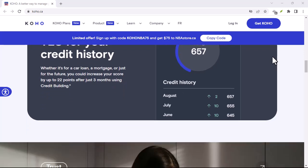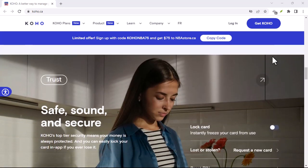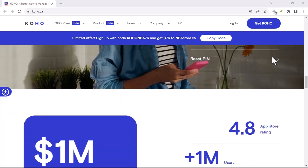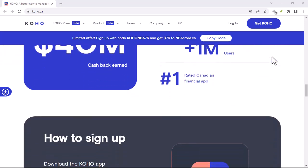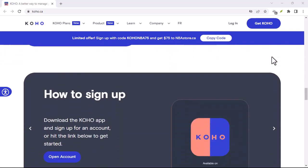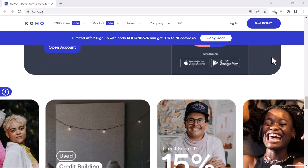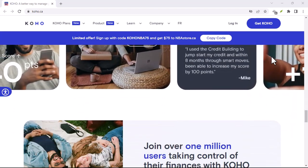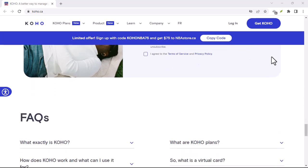But before we dive in, there's a burning question. Is KOHO just a Canadian thing? The short answer? Yes, for now at least. KOHO is a Canadian fintech company, which means they use technology to offer financial services. They're all about making money management easier and more accessible, especially for Canadians. But let's unpack why KOHO is currently Canada only and explore what it has to offer.